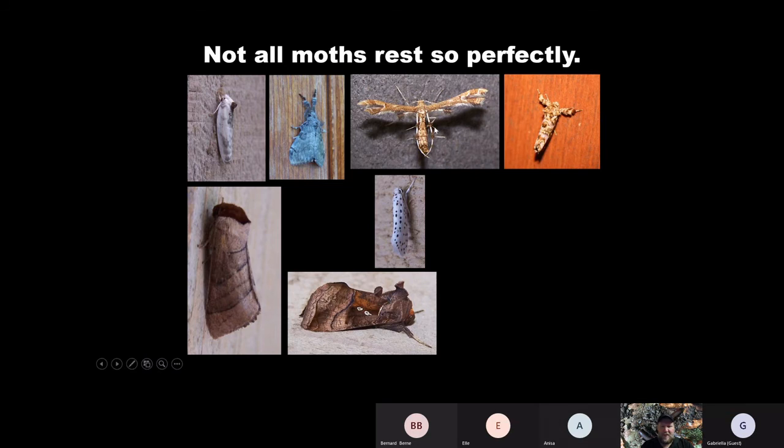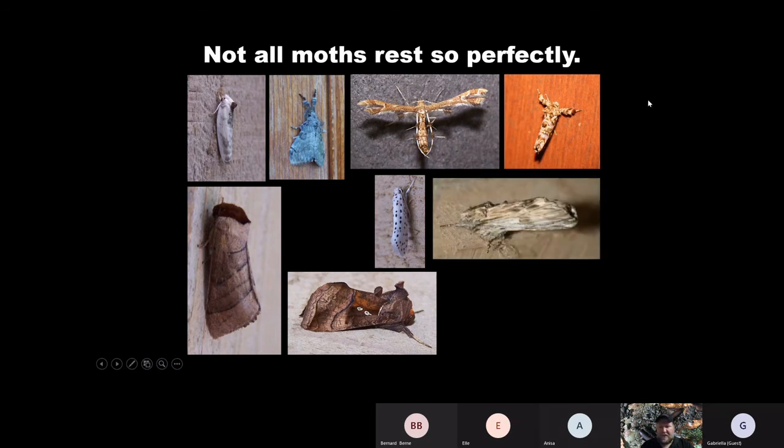There's a moth there. I can't remember what that one's called. This is, I think, a fern moth. It's been a while since I've looked at these pictures. This moth is trying to look like a stick sticking out, and it will look like a nub of a branch or stick.